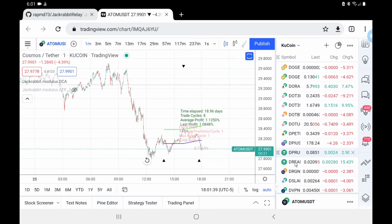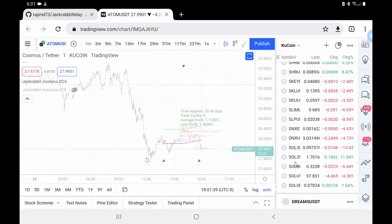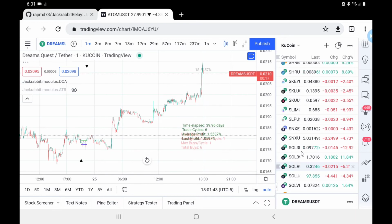Okay, let's try this one. Six trades in 39 days. That's a bit long, but the trade's very short. If all 6 trades are this short, this is certainly worth really looking at as a coin.